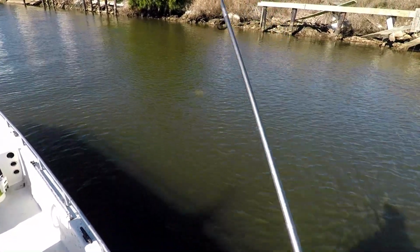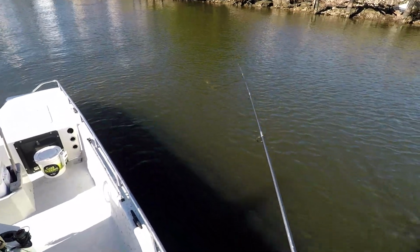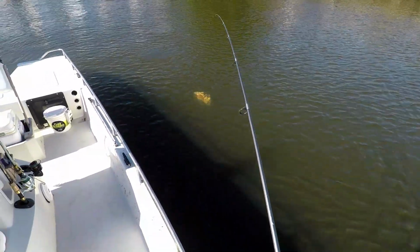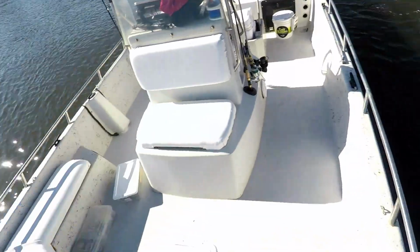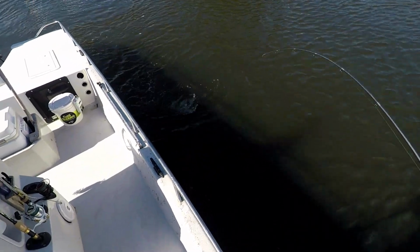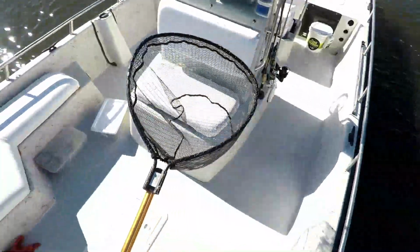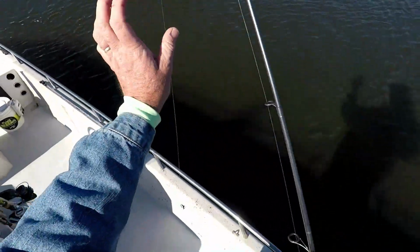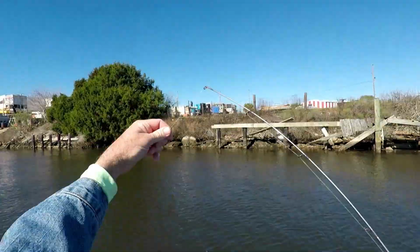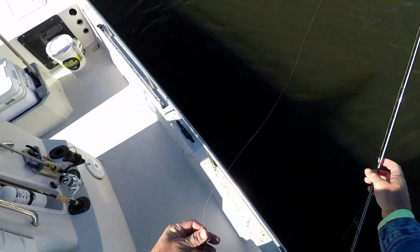Let's see. Yep, another nice sheep's head. I keep saying that, but golly, they're all nice. But I do think this may be the bigger one. All right, let's get up here, boy. Where's my net? All right, let's get, oh, he got off. Oh, what a bummer. That's kind of what happens when you're out by yourself, when you try to net, reel, and everything yourself. Kind of lose your angle and lose your attention to the fish. So, well, let's get another shrimp and get it out there.